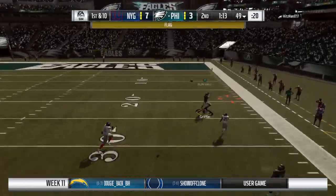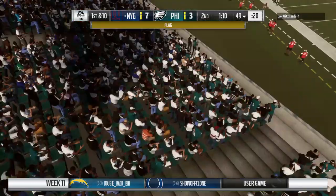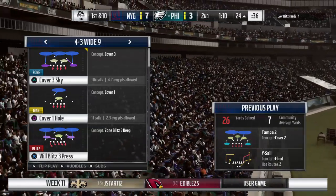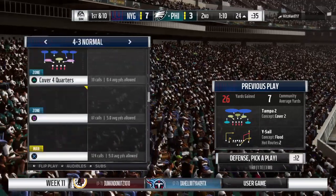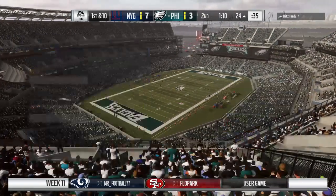Looking deep downfield. Into a double team, and it's intercepted. Shaquille Griffin with a pick. And his guys will take over at the 25-yard line. Thought he had the pick. Flag comes in for PI, so cancel it out. Interference. Oh, a killer for them. Thought they had a nice play. Instead, they'll be marching off yardage against them.